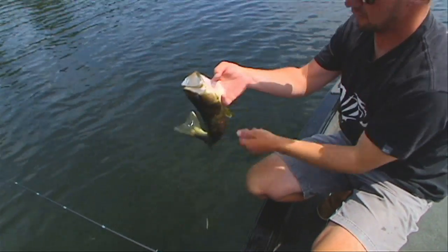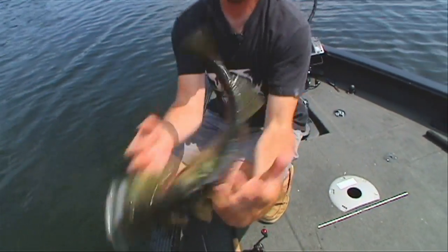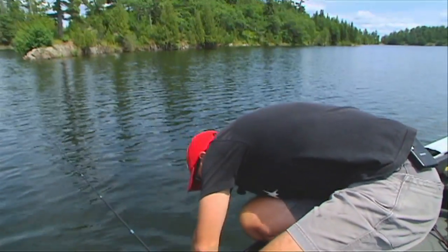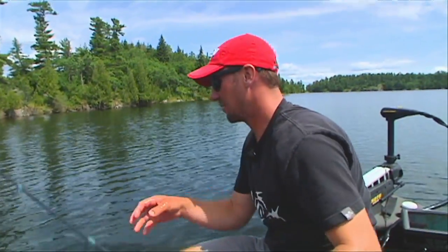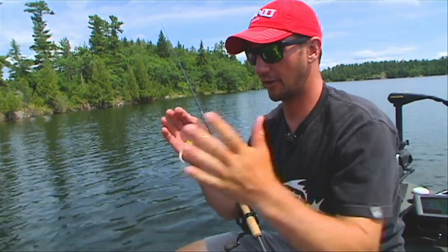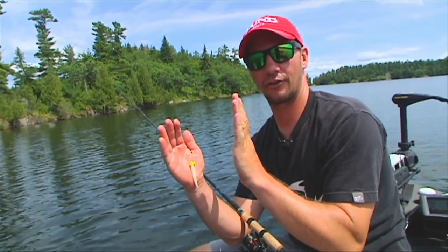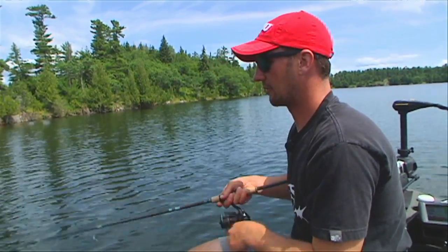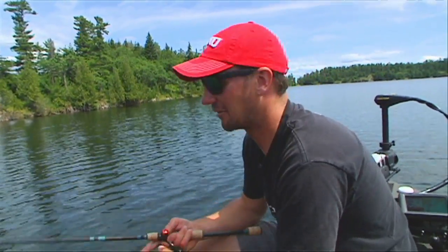Pop that hook out. But yeah, something had a hold of him. Look at his, whoa. There he goes, good release. Better than bouncing off the carpet. But you could see his dorsal fin was all beat up and just like a 6-inch section on each side of his body was kind of chewed up. So looks like maybe something had a hold of him.